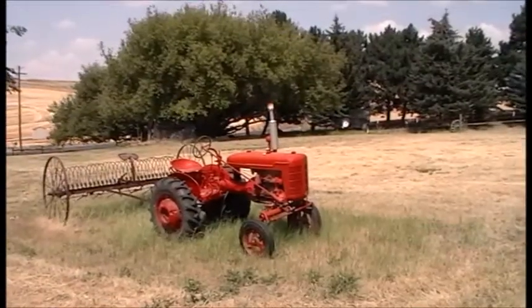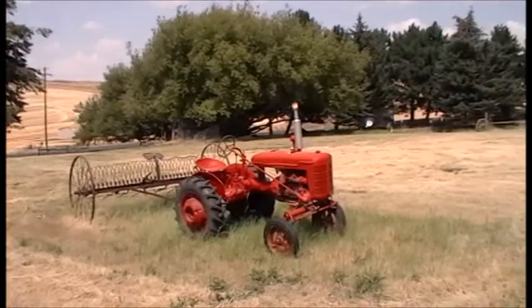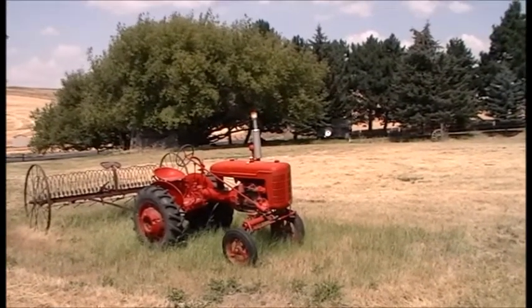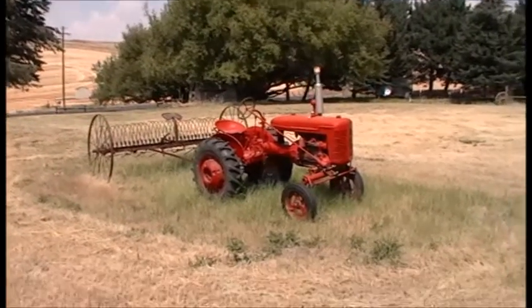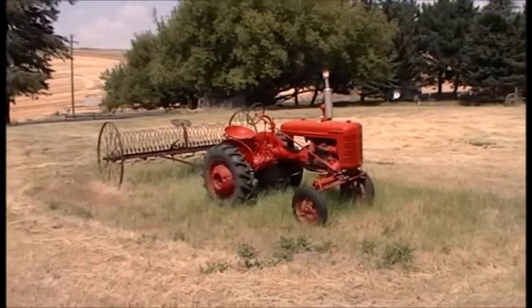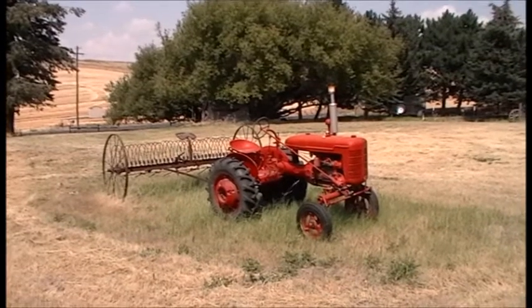Here's a little bit closer look of that A. It looks like it's had some extra paint slopped on it at some point. No insignias, no designations on it whatsoever. And pulling a dump brake, and it looks like they kind of mowed around it the last time they did mow. But we're going to carry on.